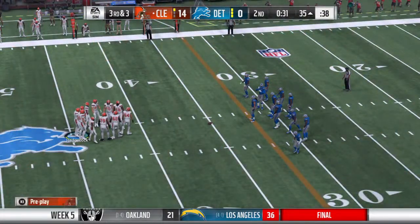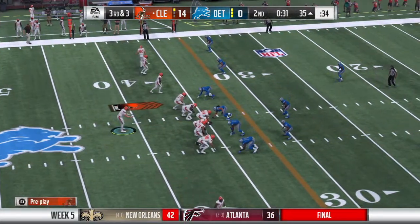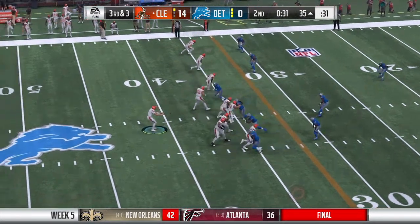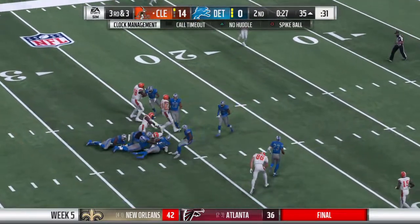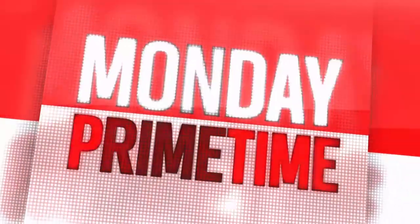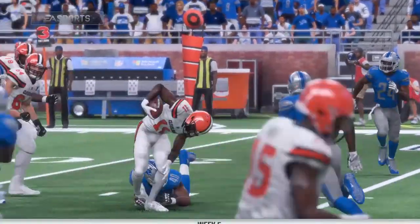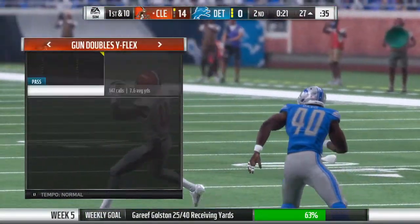And on 3rd and 3, they decided to go with a dime package. Yeah. 6 DBs. Yeah, you're right. They've got 6 out there. All right, here we go. He'll drop to throw. Firing quickly here, and that's complete. And he's brought down, but following a pretty juke move that gives him the first down. It's a 9-yard gain, and it keeps the drive moving.